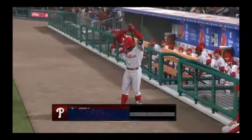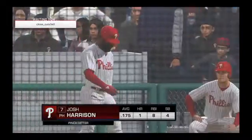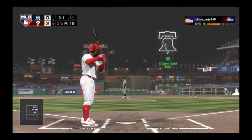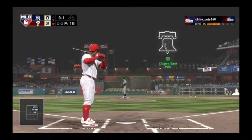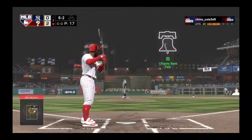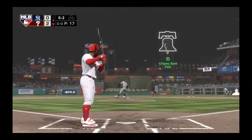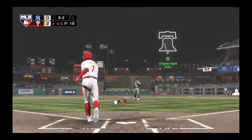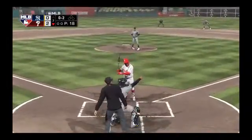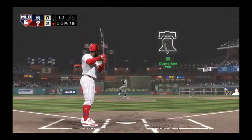Josh Harrison is up off the bench as he'll be asked to get something started in the home half of the 7th. Harrison. And he falls behind, 0-2. Nothing in 2 count, and the pitch. Checked his swing there. Did he go around? No, says the first base umpire. Ball 1. Ball and 2 strikes.